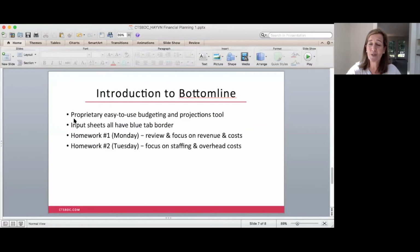I've given you an overview of the type of statements that we're going to be working on, and then, breaking it down to actually inputting these for your business, I'm going to introduce you to the tool that has different tabs for different topics. I'm hoping that tonight you can take these tools home and work on your revenue and your cost structure, so that by the time you come back tomorrow, you'll have a good understanding of your different categories of revenue and the costs associated with them. Then we'll work through those tomorrow.